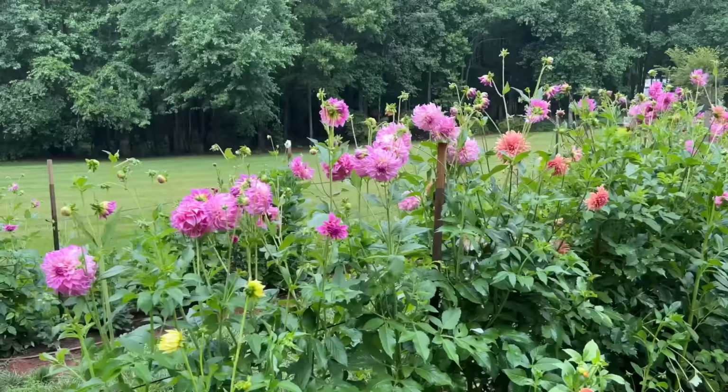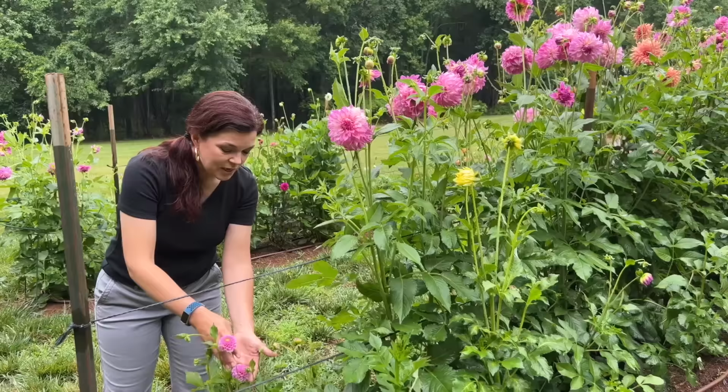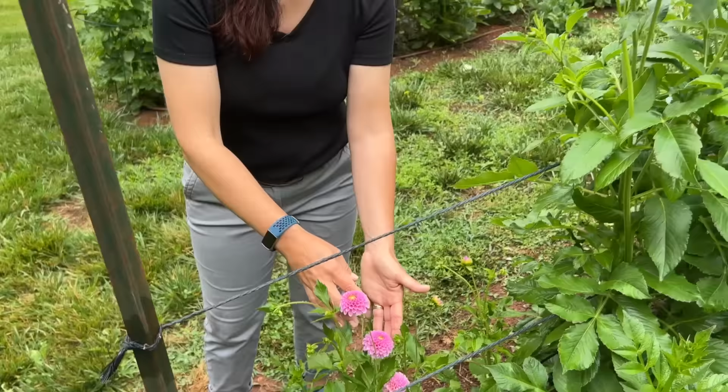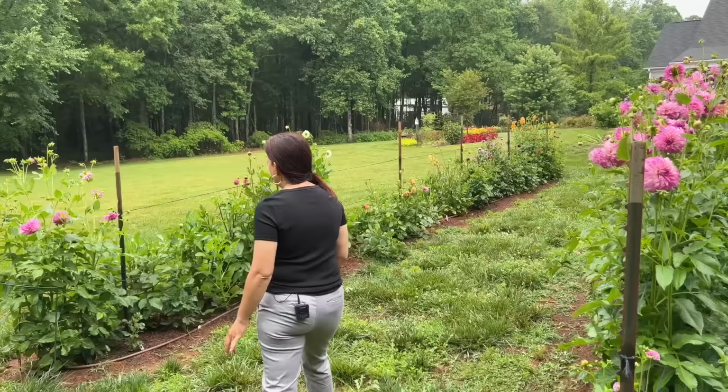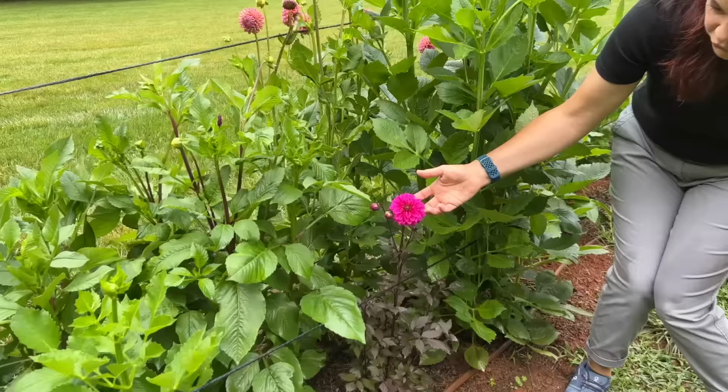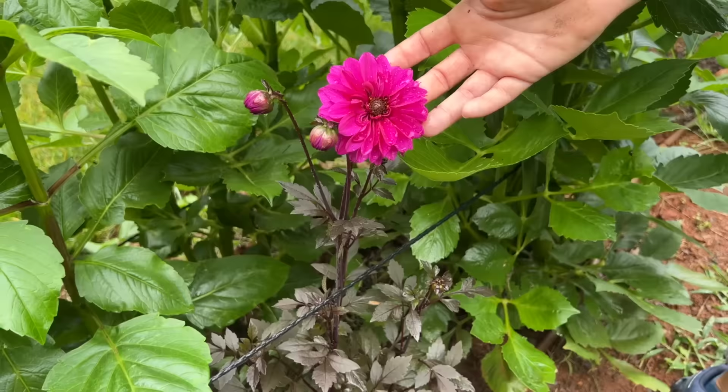Now, I want to show you this one. This one I very much know the name of. This sweet little pink pompon right here. This is Betty Ann. And when I saw this, I had to buy it, because my mama's name is Ann and her mama's name is Betty. So here we have Betty Ann, a very tiny little petite pink pompon. But everybody's great. Look at this dark foliage, hot fuchsia pink, purple, whatever you want to call that bloom on it. I mean, dear heavens, y'all.